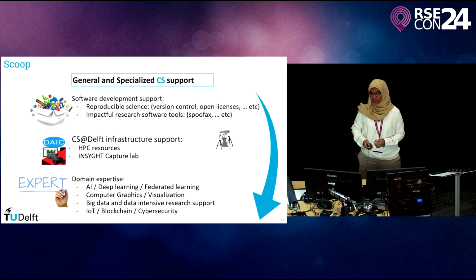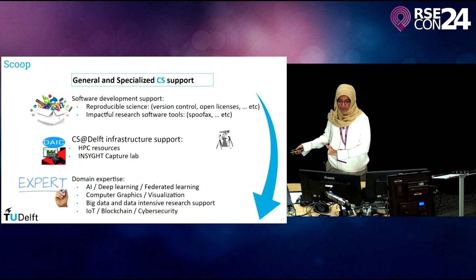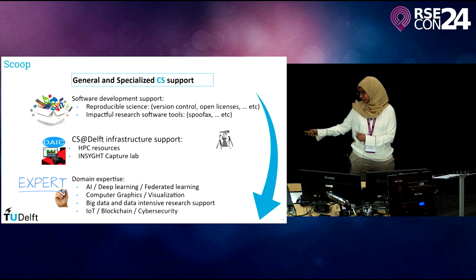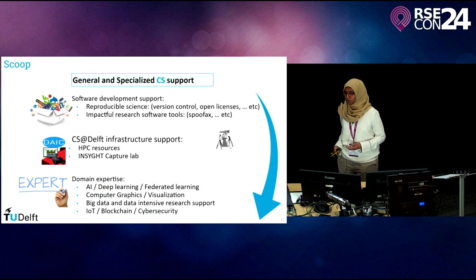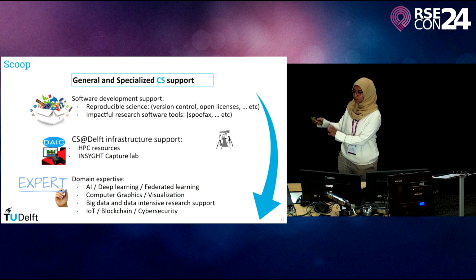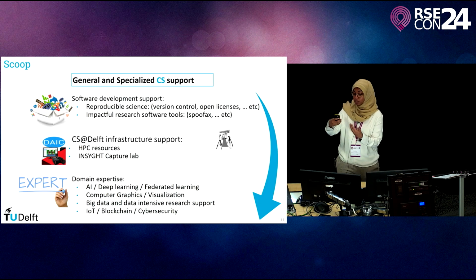As such, our scope is from general to specialized CS support. In terms of software development, this translates into reproducible science, and a big emphasis on this, from version control, open licenses, and the like. But then also in terms of supporting impactful research software tools. SpoofX that we mentioned here is a 10-year project, and the only reason it persists until today is that one of the RSEs is actively developing, maintaining its existence, and further developing it.